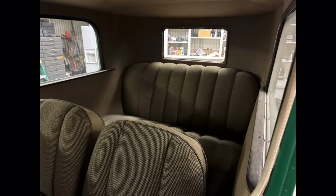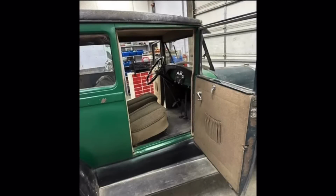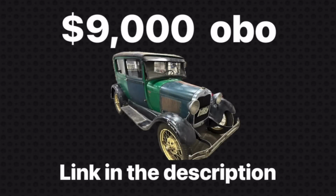The body's good and solid with no rust, but it does have some minor dings here and there, and the paint is faded in several areas and will require a new paint job unless you just want to drive it as is. The owner is unsure of the correct mileage on the motor, but it all does seem to run and drive fine, and there's a list of all the repairs that has been done to it in the ad itself. The seller is asking a very low $9,000 or best offer, and it comes with a clean title.